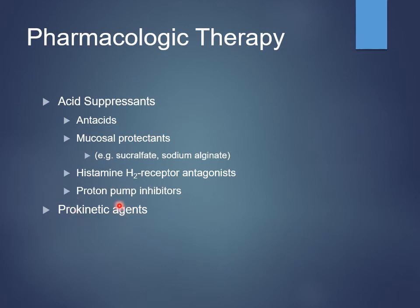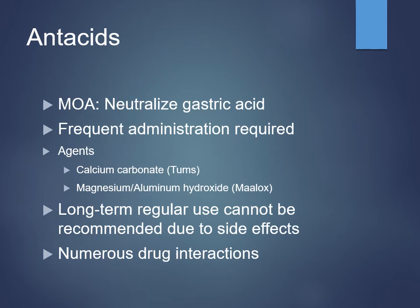But anyway, there are also some prokinetic agents. What are some examples of that? Yeah, Reglan or metoclopramide, good. That's acting on those motilin receptors. And what's the other one? Senna is more like a stimulant laxative, but we're looking at prokinetic agents. Erythromycin is the other big one. So think Reglan, metoclopramide, think erythromycin. Those are your two big prokinetic agents in those cases.